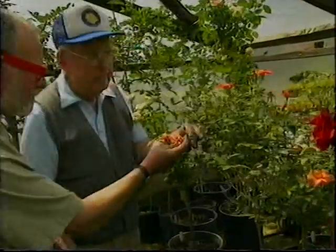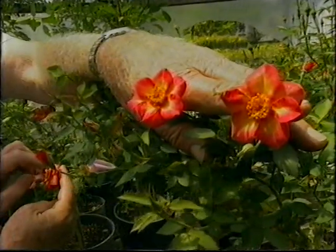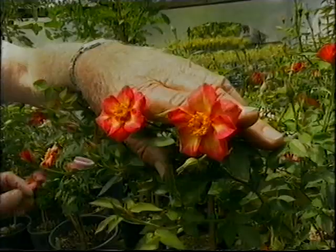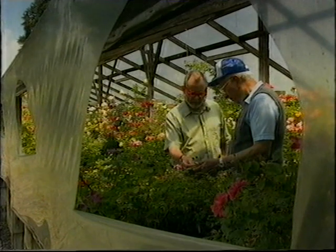Let me have a look at that. And here's some here. So you've got a strong yellow halo, and then it's going back to red again. Yeah. So this is just something you spotted in one of these crossings you'd made, and you picked up on it and followed it for years? Watching it, yeah. It's got good markings.